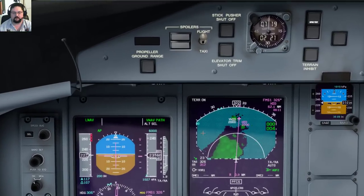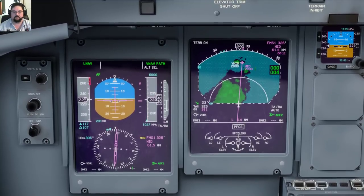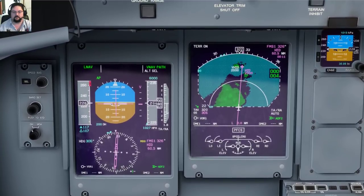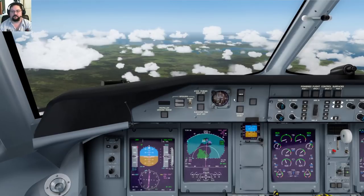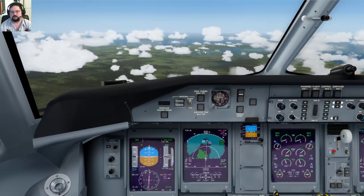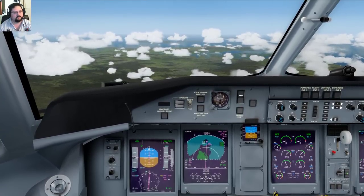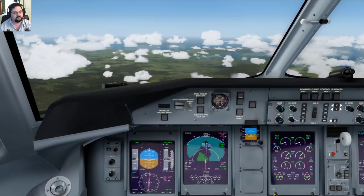Velocity 765, Moresby Control. Velocity 765 is with you. Velocity 765 to centre flight level 160, QNH 1016. Good evening. Qantas 25 is maintaining flight level 150. Qantas 25, Moresby Control, climb to flight level 320. Flight level 320, Qantas 25.